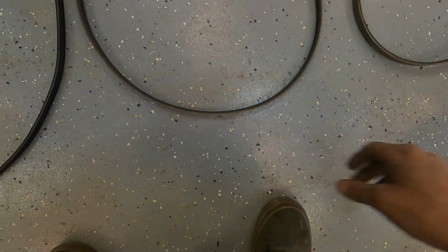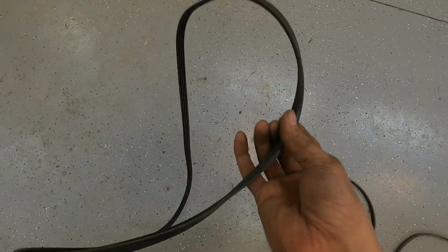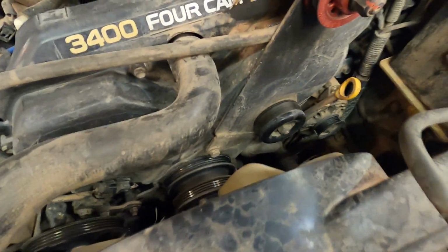There we go, got all three of them off. AC belt, power steering belt, supercharger / alternator belt. Not too bad. There you go, all empty.